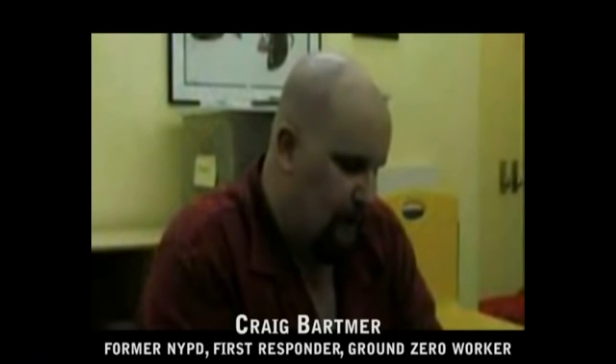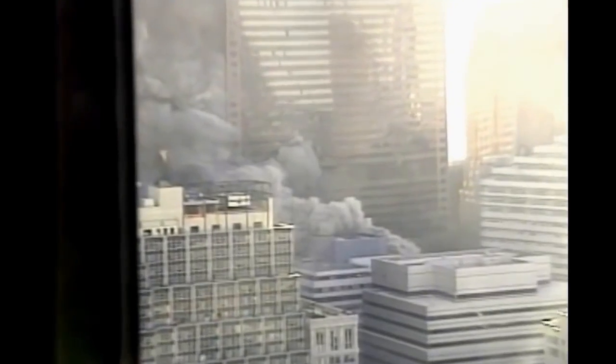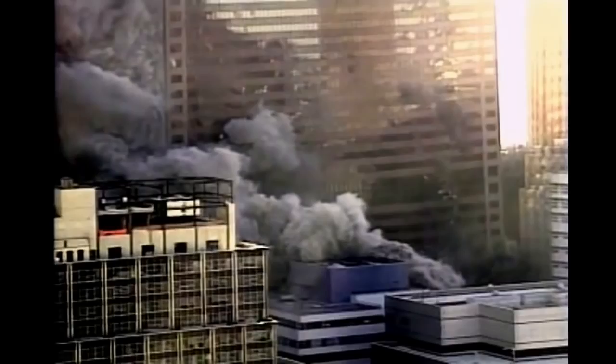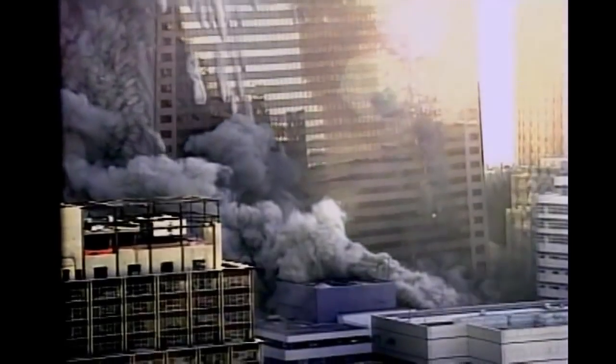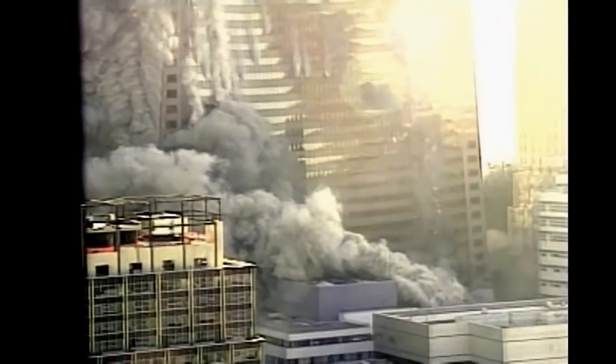I think I know an explosion when I hear it. I was real close to Building 7 when it fell down, and running away from that sucked. That's one of the things that I live with all the time. I don't know, but that didn't sound like just a building falling down to me while I was running away from it.